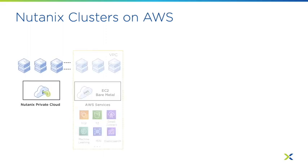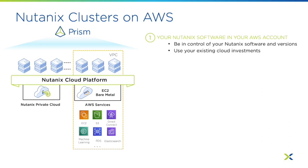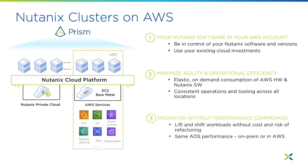If we look at this in action, your existing Nutanix private cloud software is extended to your public cloud. Yet you control your software, your versions, and leverage your existing cloud investment. You can gain consistent operations and tooling across all locations and elastically consume AWS hardware with Nutanix software. In addition, Clusters allows for workloads to be lifted and shifted from private to public without the cost and risk of refactoring.